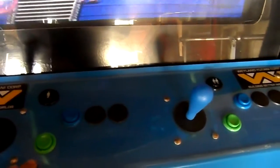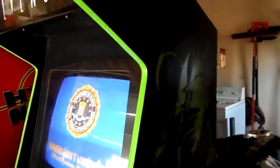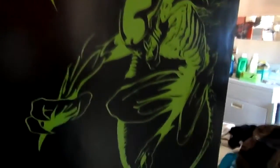Control panel, again, got the blue and green color scheme going on. You might recognize that name from the movie series. Almost tripped. And the side art we got here, it's actually a decal. Alien. Pretty nice. Got it on both sides.